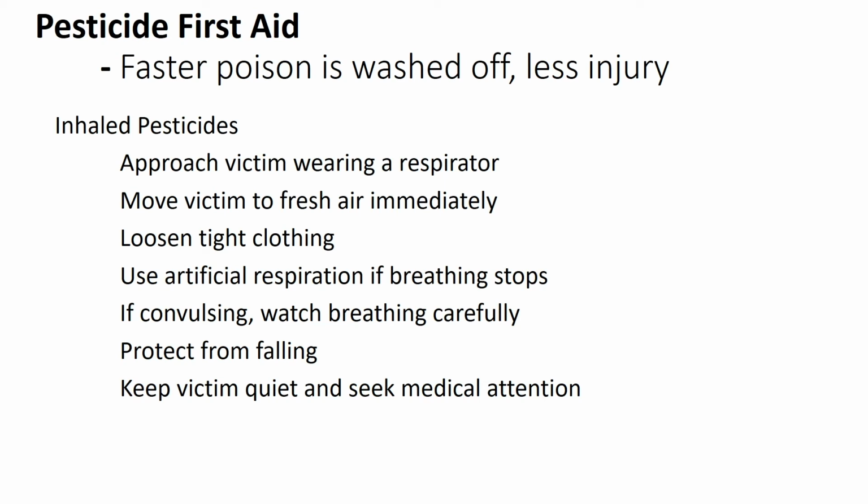Your first thought is provide help that's needed and things like that. But if you put yourself in jeopardy as well, then there could be multiple victims rather than just dealing with the one that is at hand at that particular point in time.